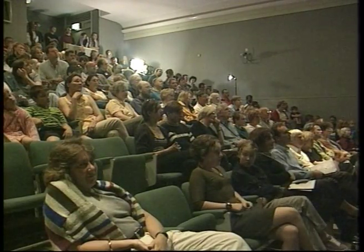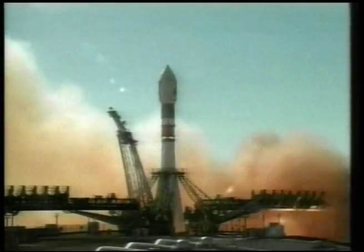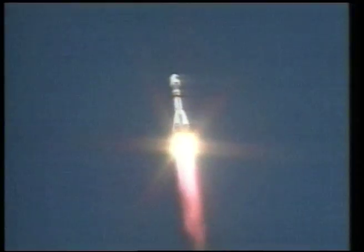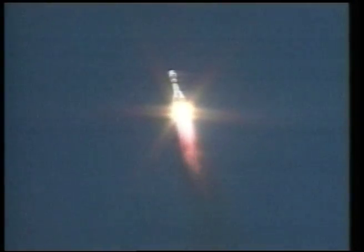A tense few moments for the scientists and their families as launch time approached. A day later than scheduled, and 4 years after the first mission dramatically blew up on launch, the European Space Agency's cluster mission safely blasted off from Kazakhstan on board a Russian Soyuz rocket.